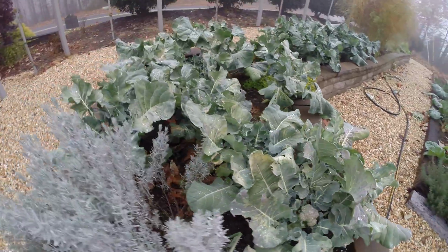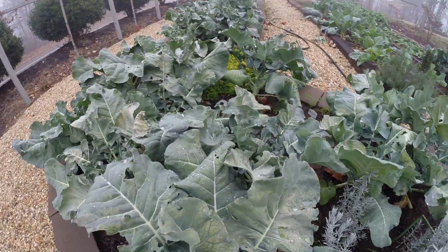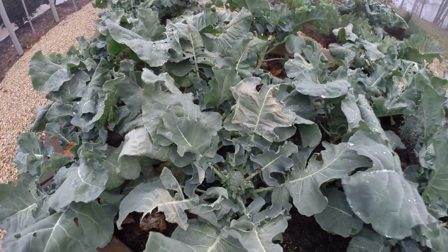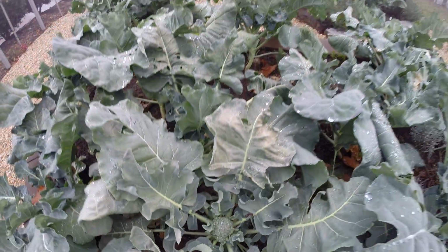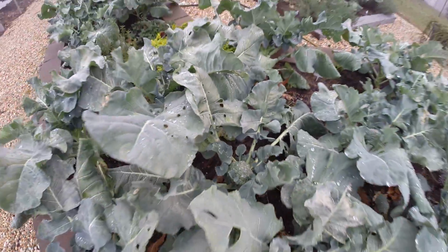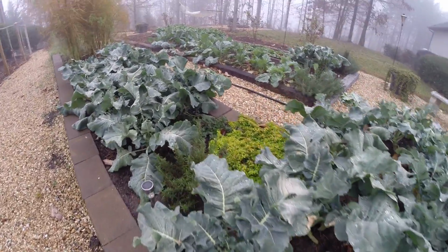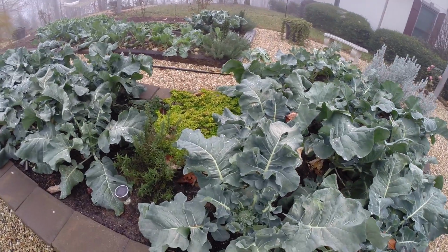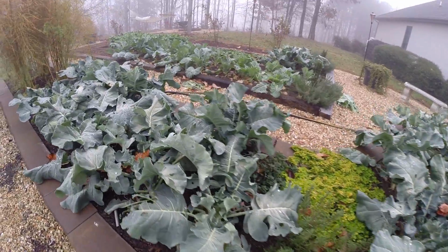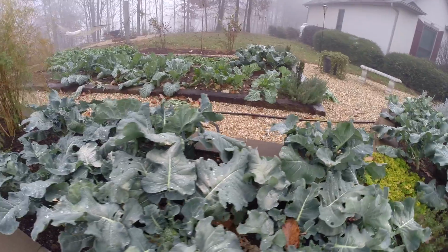I started pulling leaves off these about 2 or 3 weeks ago and started eating them like they were collards, because I thought they were collards. But clearly they're broccoli. The florets were just coming up really slow. But here's the cool thing about this story: they're really good eating as greens. You can just pull some of these leaves, take them in, wash them, roll them up, chop them, throw them in a pan with some olive oil and salt and pepper, and they are fantastic.